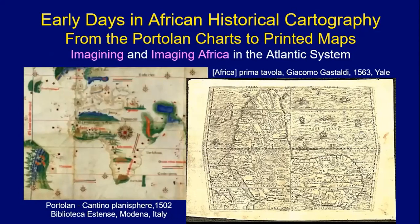Imagining is quite different 61 years later, and the imaging is different as well. Imagining is different because Africa is conceived in an entirely new system, the Atlantic system. This area here, even though the map appears upside down, is what's new about the imaging and imagining of Africa.